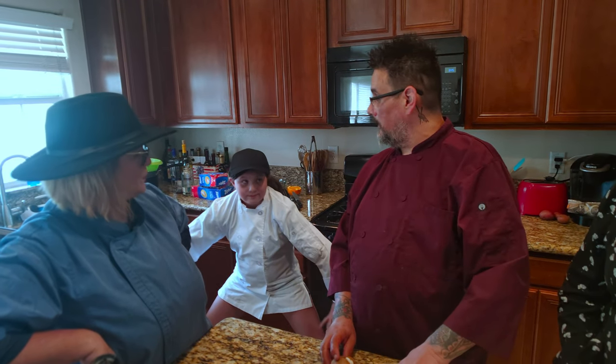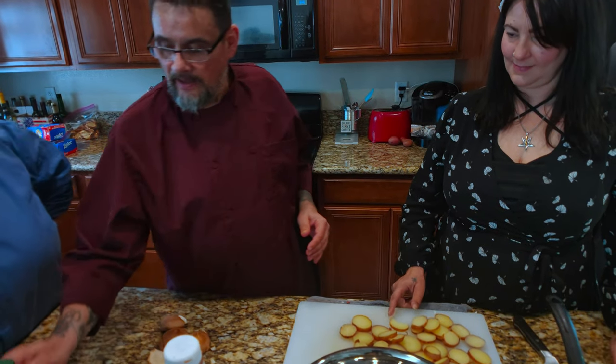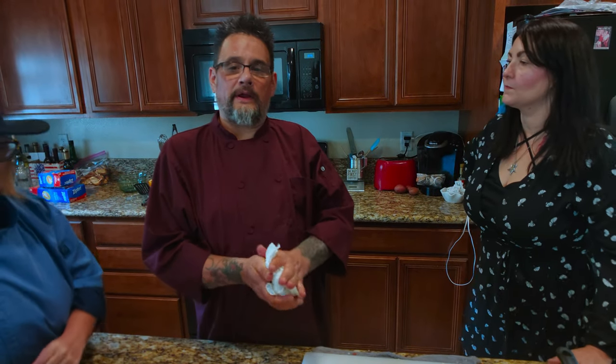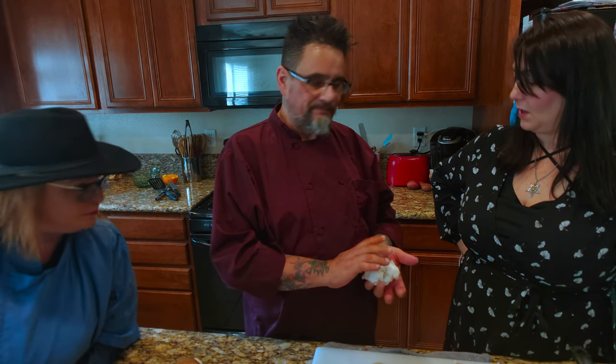We are going to be working with some hot oil now, so let's do this. We're going to go with olive oil because I have a ton of olive oil, and I like to use it. You can definitely use a vegetable oil. We're not going to do a flavored one on this because we're just going to season it after and make it all delicious.